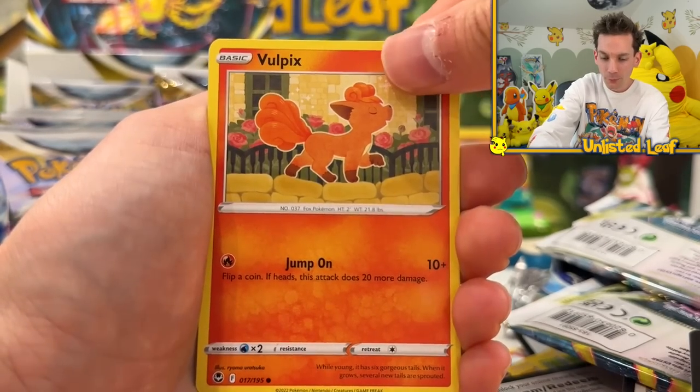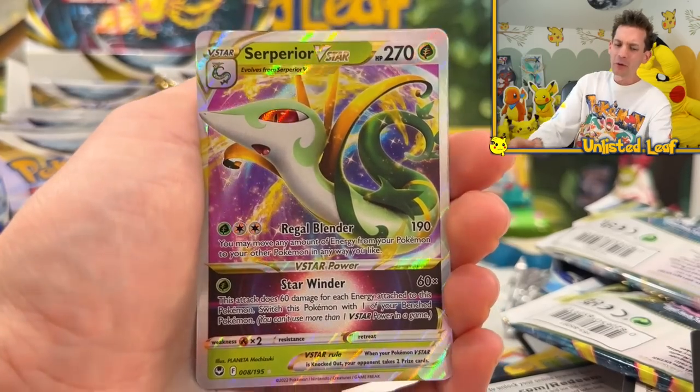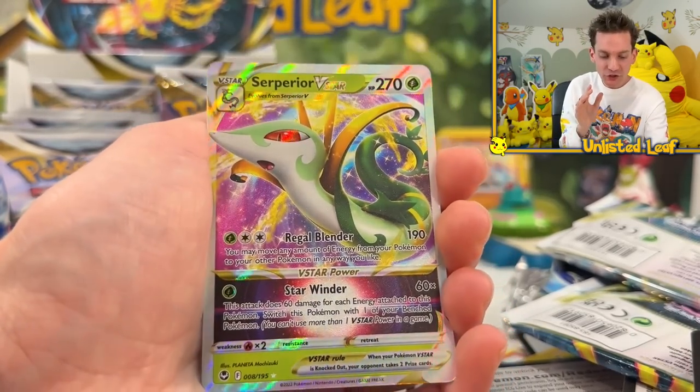Here we go. Rufflet. Vulpix. What do you reckon? Hypno reverse. And the very first one. Oh yeah! We got V-Star Superior right here. But what's so sick about this?